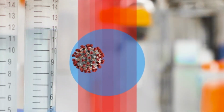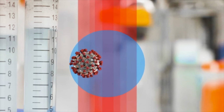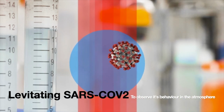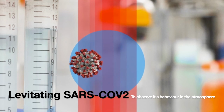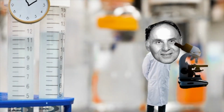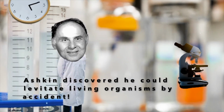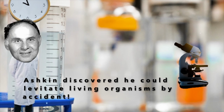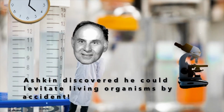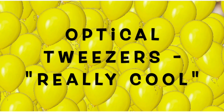And they're used a lot in biology, especially at the moment with COVID research, to see how bacteria and viruses can survive in droplets once they're expelled out of the body. That is what they were first used for, with Ashkin leaving one on overnight by accident, and he found in the morning that bacteria had started to grow on the levitated particle. These are all very valid applications, but in my mind, the most useful application is that they're really cool.